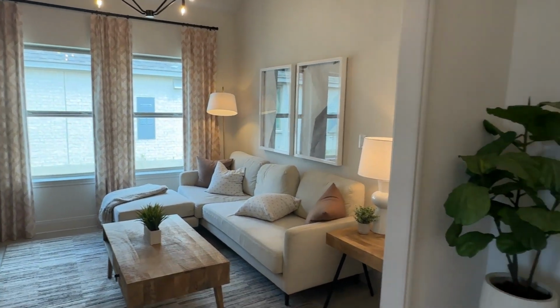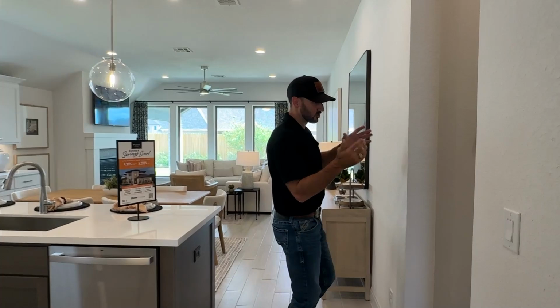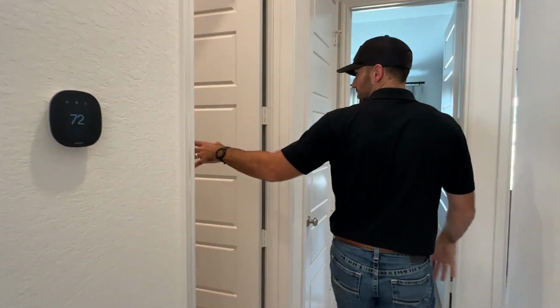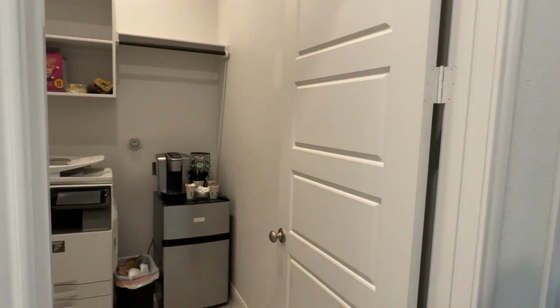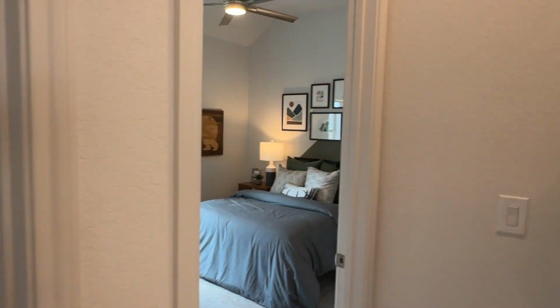And then as you're going down into the living area, you can see you've got your other two bedrooms over here, right off of the big open living space here. This is where your laundry room is off to the left. And you've got your two bedrooms on the back here, and then full bathroom right here.